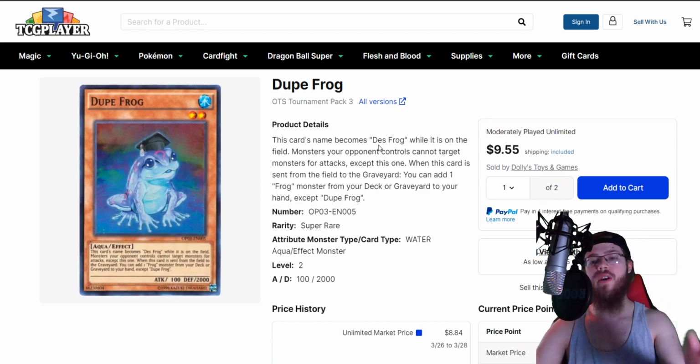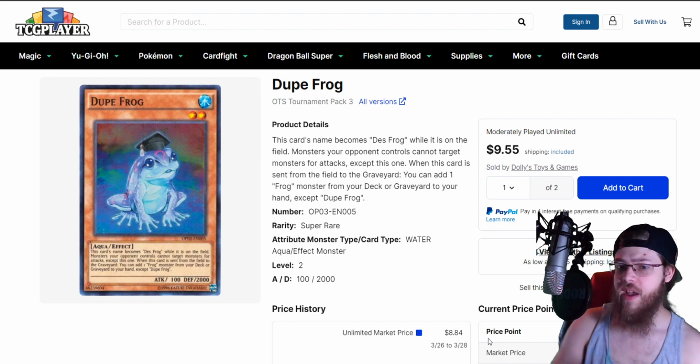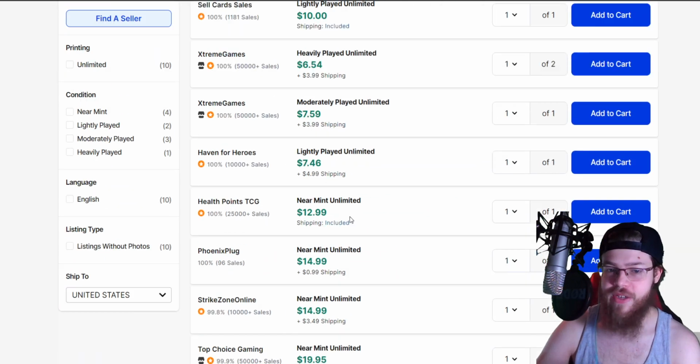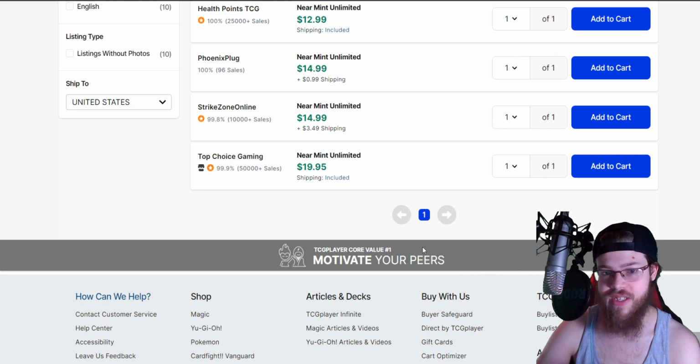Next, we have Dupe Frog Super Rare. This is one that I think is really good. Obviously, it's pretty expensive. Looking at the price history trending chart, it's just been slowly going up, and it's now a $13, $14 card with really, really low listings. 10 listings, 1 page of listings.